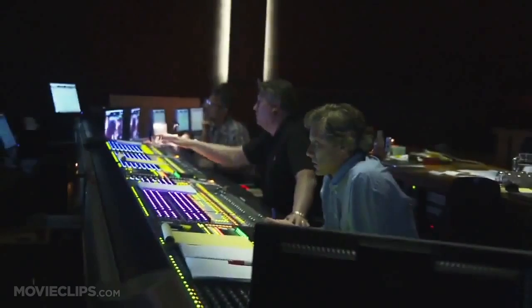Theatre 2. This is the final mix room. This is where it all comes together. Well, look who it is.